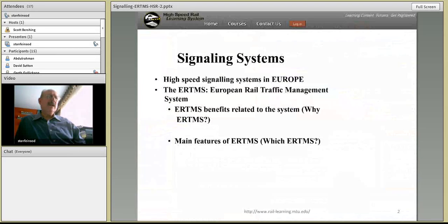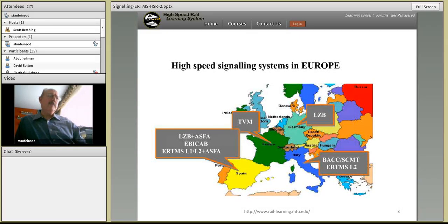So in Europe, we have high-speed signaling systems. The general adoption of something called ERTMS, the European Rail Traffic Management System, and its benefits and its features I'm going to describe now. In Europe, as in the electrification system, there are a number of signaling system standards, and the goal is to replace them for high-speed trains with one ERTMS standard across the pan-European network.